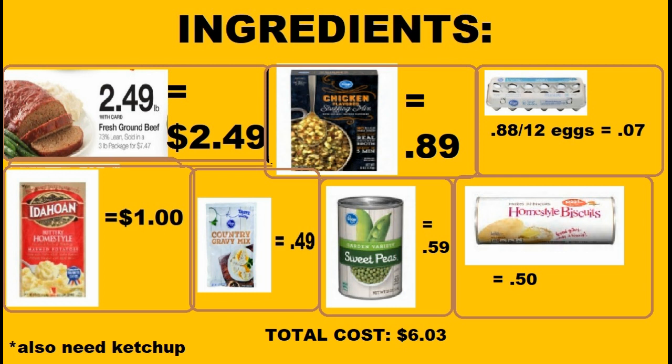You're going to need a can of peas. You can do any vegetable that you want. You can do corn, green beans, whatever, but 59 cents. And a thing of biscuits. You're also going to need ketchup to top it with, but I think that's a pantry staple. Most of us have those. So it's a total cost of $6.03, which is phenomenal, phenomenal price for a meatloaf dinner like that.